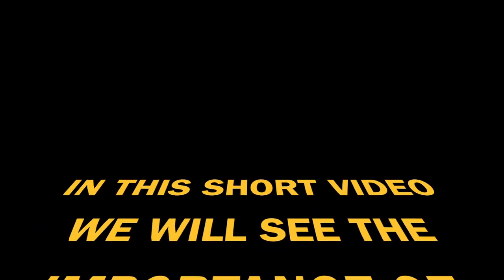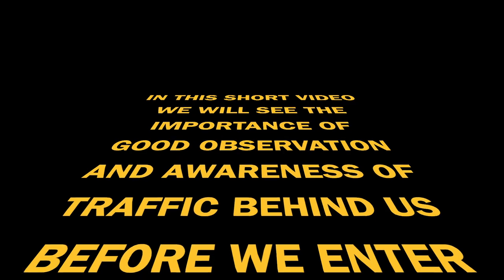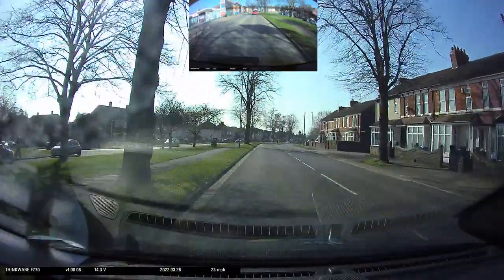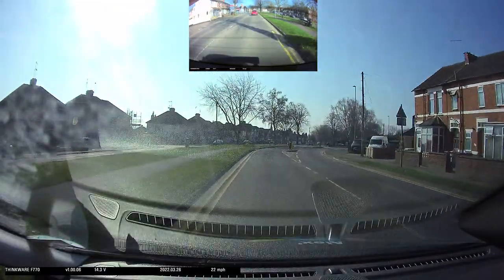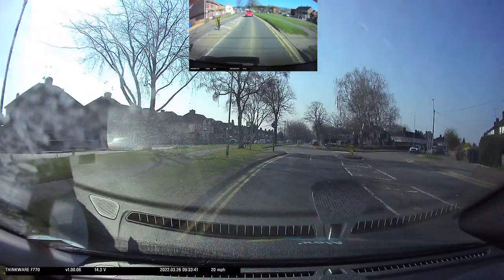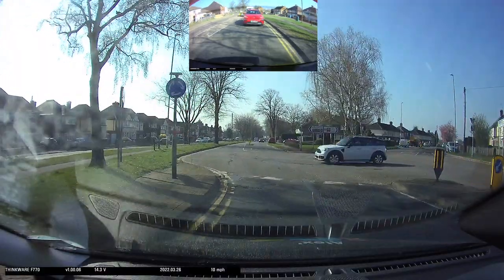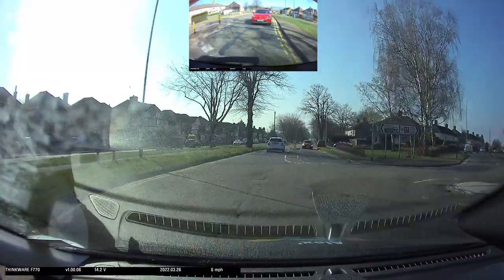In this short video, we will see the importance of good observation and awareness of traffic behind us before we enter the roundabout. Always look well ahead to determine where the roundabout is, what position we're going to take, and whether it's safe to proceed or not. Ideally, we want to adapt our speed so we enter the roundabout and exit the roundabout without affecting other traffic.